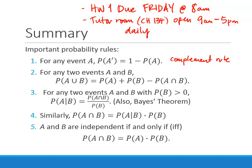Number 2 is our general addition rule. For any two events A and B, if we want the probability of their union, we can take the sum of their probabilities and then subtract off the probability of their intersection. So remember, if we have disjoint events, if the probability of that intersection is 0, then you can just turn that union into a sum.